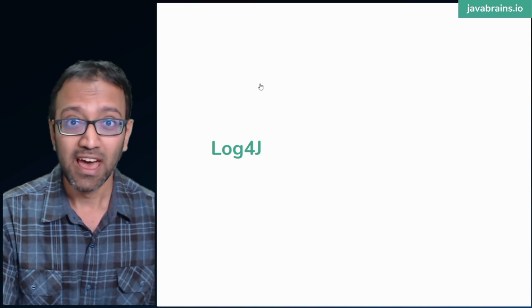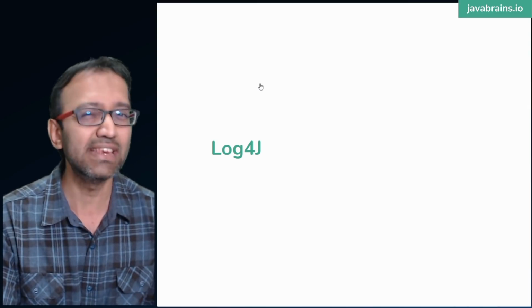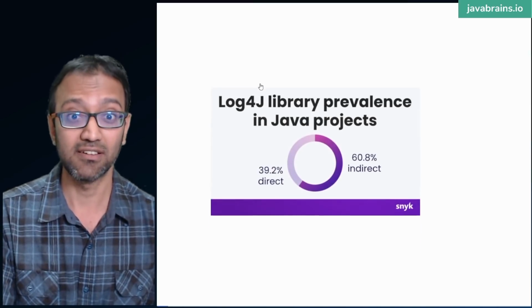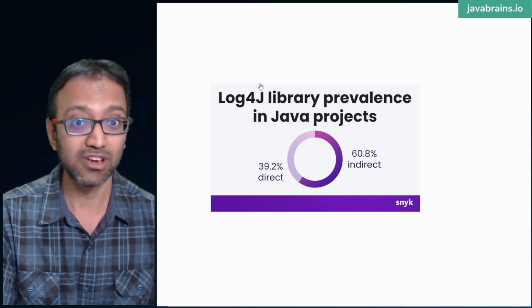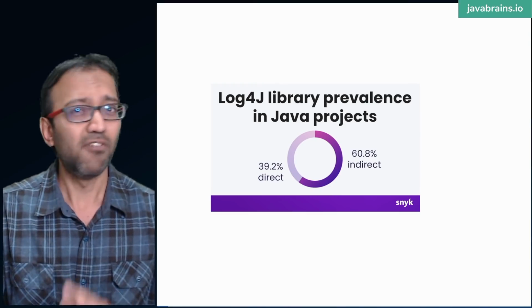Log4j is such a popular library that even if you aren't using it directly, you might be depending on another library which actually uses Log4j for logging. Or that might depend on another library which uses Log4j. At this point, considering how popular Log4j is, there is a good chance that any decently sized Java application running out there probably has Log4j installed in it. There's a developer security company called Snyk that found that about 60+% of Java applications that they scanned actually use Log4j indirectly and not depending on it directly, right? So this is a widespread problem.